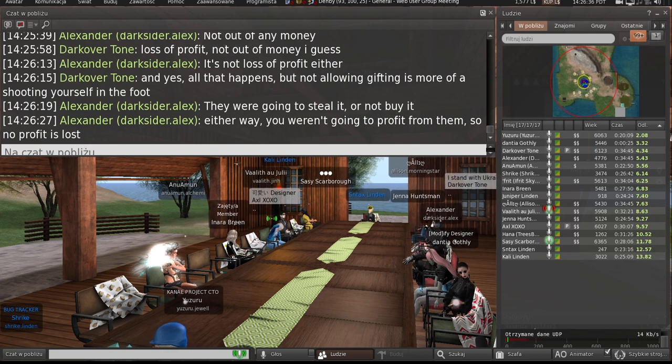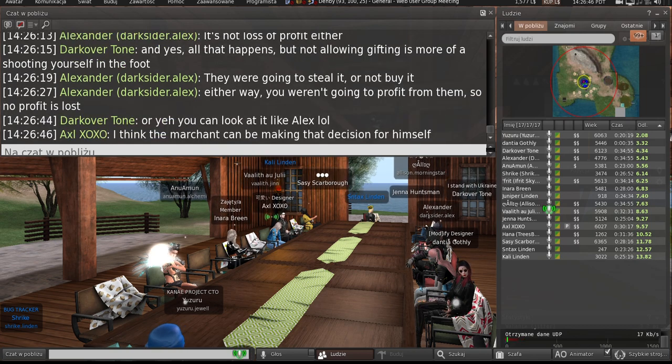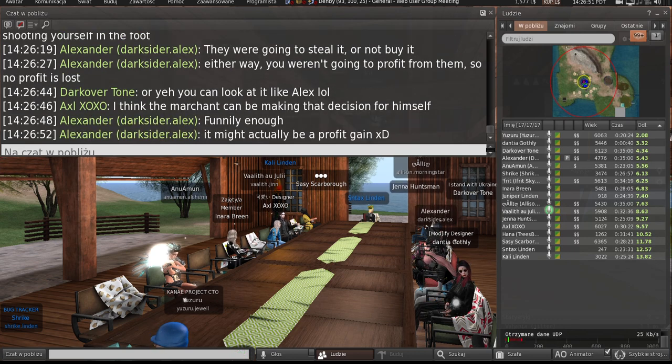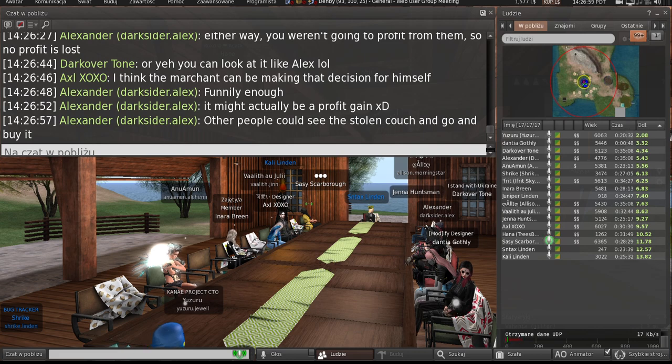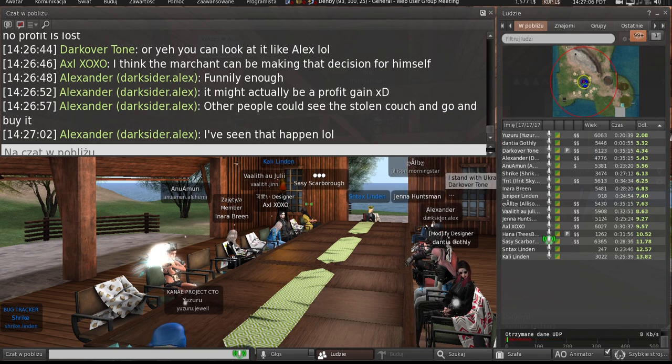Yes, but to turn around and say that all the marketplace vendors absolutely have to be exposed to that problem, when some of them don't want to be exposed at the cost of losing sales, I think it should be a merchant's decision. Yeah, opting out of gifting in general would be an interesting idea. If you don't want no-copy items to be gifted, having the option, I guess. My point is that it's very easily exploitable.